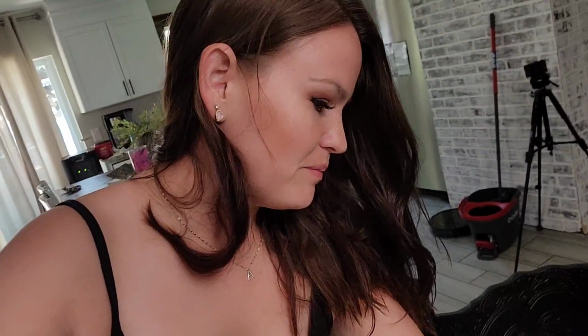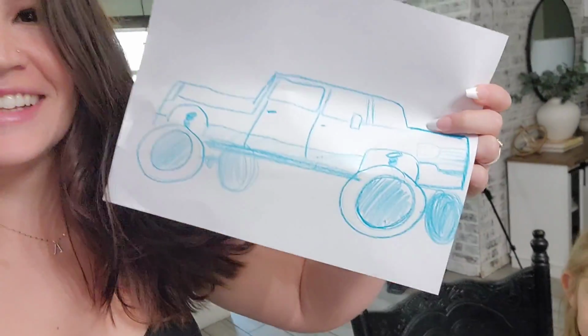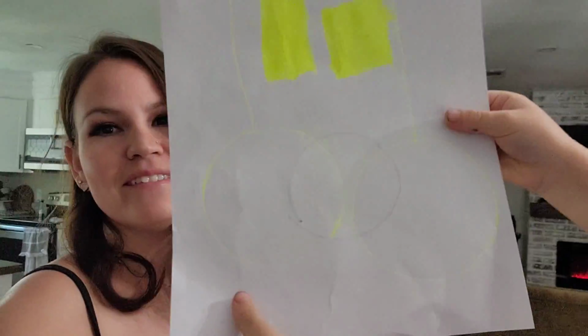I drew them some little pictures so they could color. Yeah. And then this one, super cute. And then I made this one for Caden, but I kind of butchered it a little bit. Guys, it's supposed to be a truck. Yeah, we love it, man. That's awesome. It's a big truck, yeah.